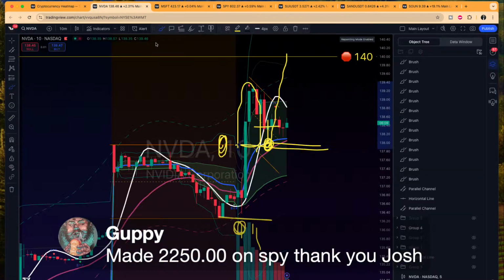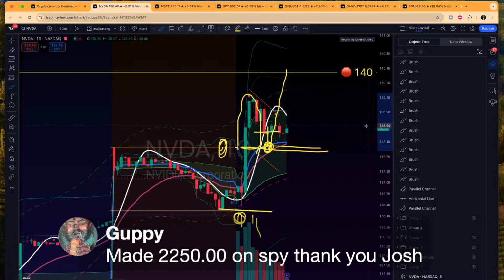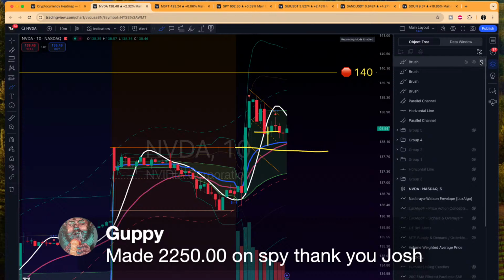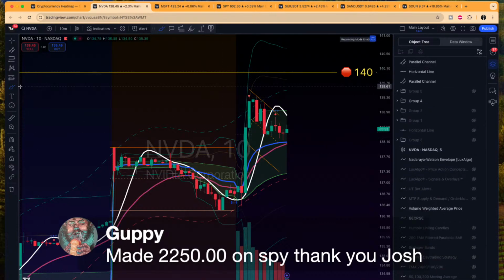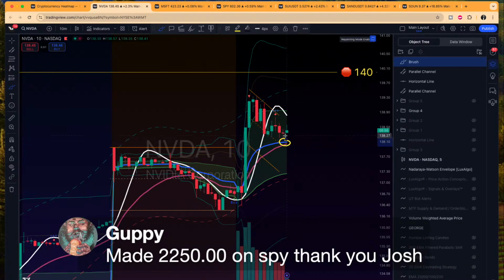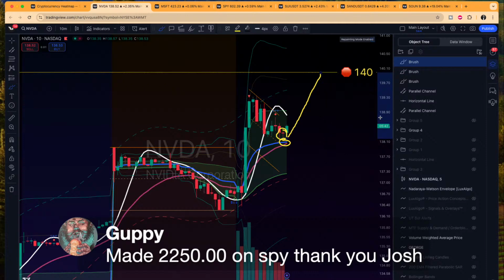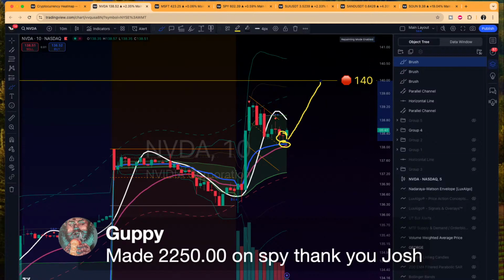Let's go look at NVIDIA real quick. So yeah, I would say NVIDIA is looking pretty good. There's no guarantee, but we are bouncing off of... We just backtested VWAP. We got a little doji here at the bottom. So yes, I think that if we continue to build green candles, we could be making our move to 140.